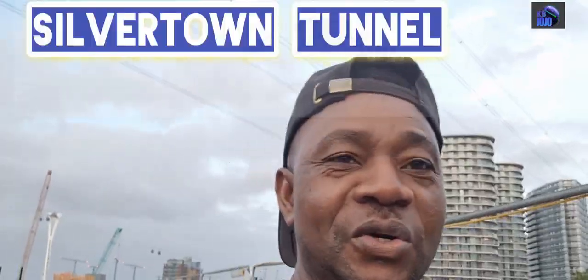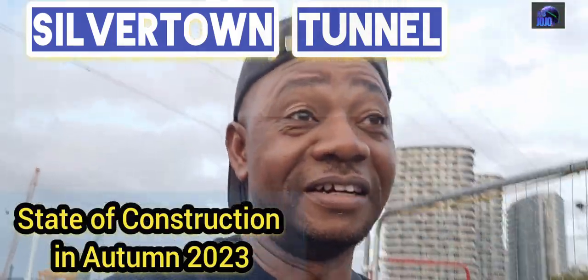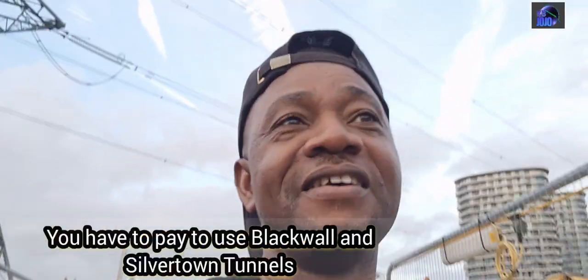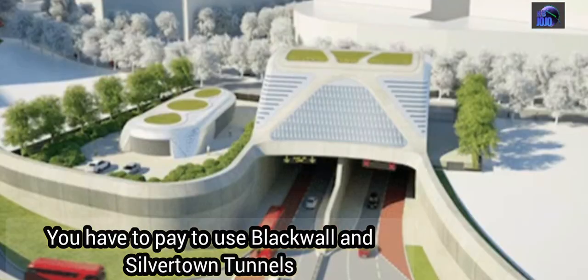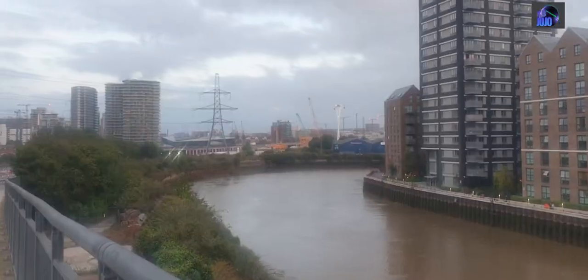Hi guys, let me show you the state of the construction of the new Silvertown tunnel that is going to be tolled. Users, transporters, drivers, any vehicle, we have to pay to pass through the new Silvertown tunnel, which is to link the Docklands area of London to Greenwich.